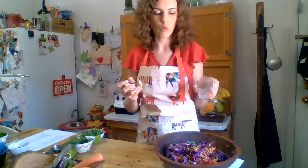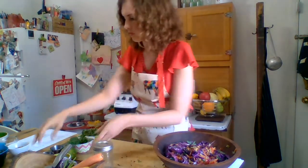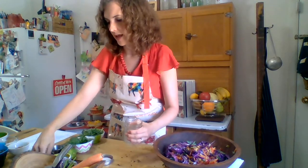So I always like to use mason jars for dressings because then you can just throw everything in and shake, shake, shake, and then pour it on. And if you have extra dressing that you don't want, you can toss it into the fridge. Okay, so for the dressing, we're going to use extra virgin olive oil.